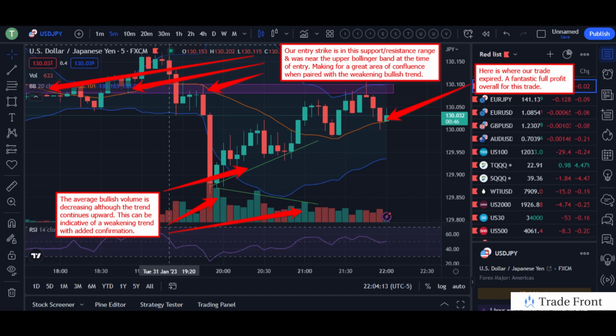So our strike entry was in that support and resistance range and was near the upper Bollinger Band, which you can kind of see there. I didn't get the entire Bollinger Band indicator in shot when I took the screenshot, but it is just there under where I have that writing. You can see the blue line there. That is the upper band, and our entry candle is just underneath the left side of that little speech bubble. I forgot to put the arrow there, so my apologies, but it's right near that paragraph to the left. So it was near the upper Bollinger Band at the time of entry.